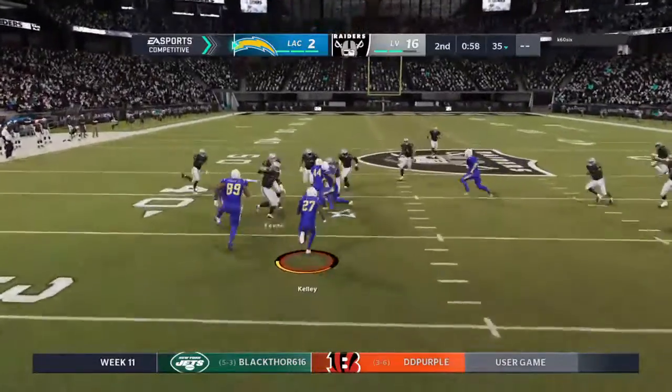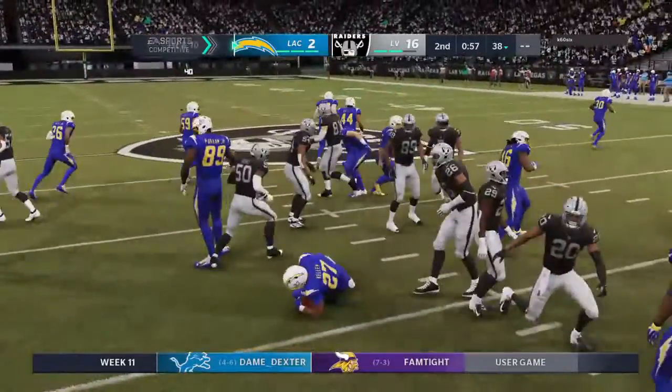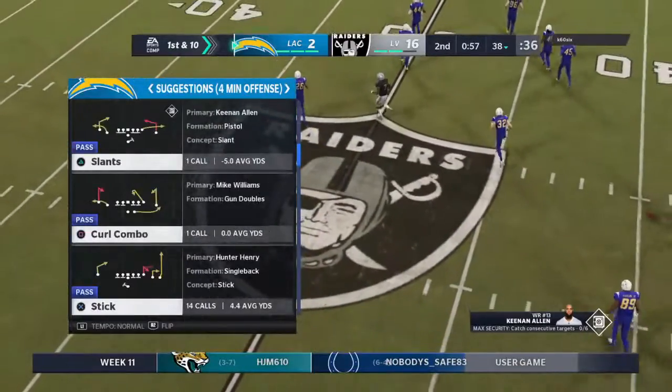Looking up into the lights, and he muffs it. A lane opens here. He's past the 30. They're going to take this up close to the 40, so really good starting field position. 38-yard line.